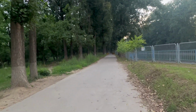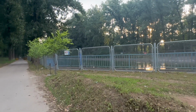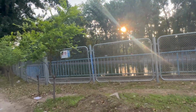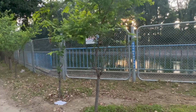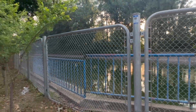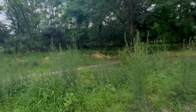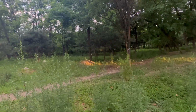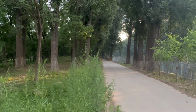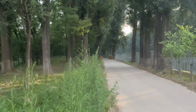This is a canal, and here the water level is much better. But both sides are blocked by metal fences, probably to stop people from swimming, fishing, or getting into the water and causing accidents. It may also be to protect the water quality. These are road barriers. They are probably here to stop large trucks from passing through.